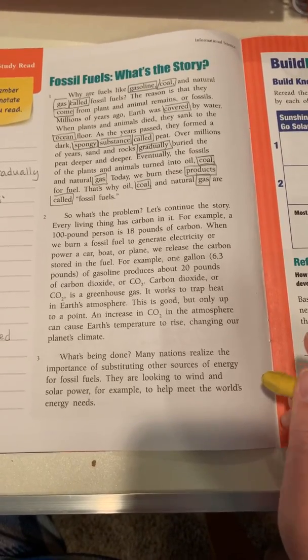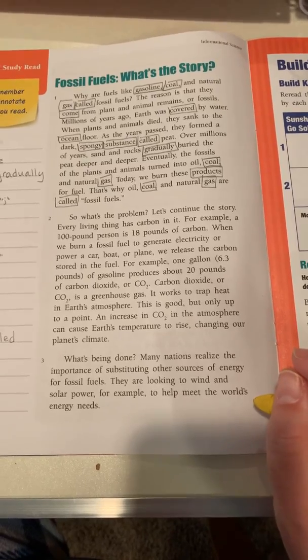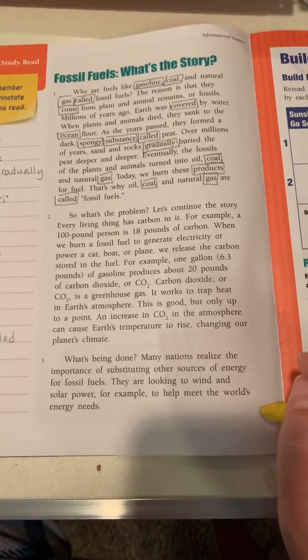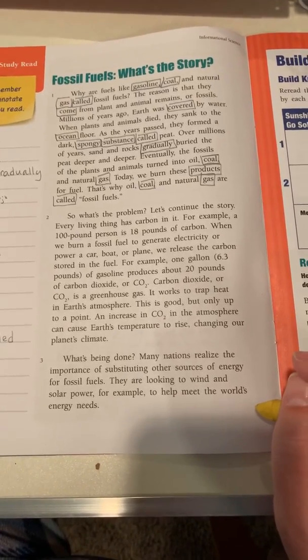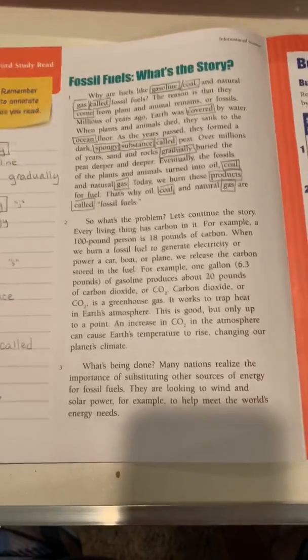So what's being done? Many nations realize the importance of substituting other sources of energy for fossil fuels. They are looking to wind and solar power, for example, to help meet the world's energy needs.